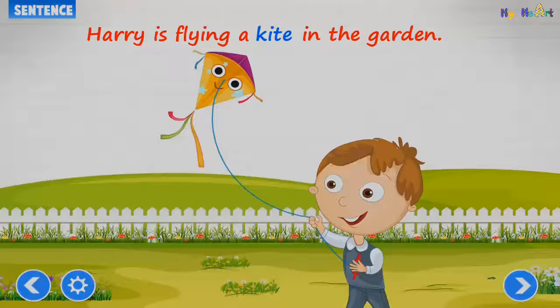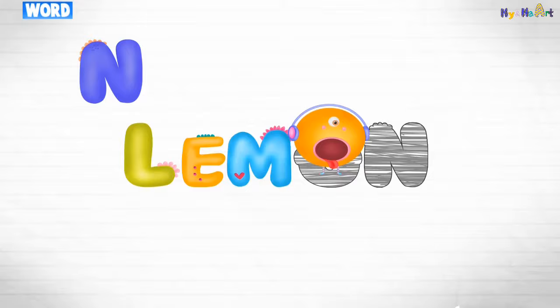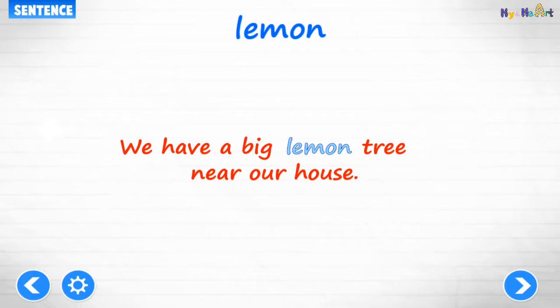Lemon. We have a big lemon tree near our house. Lemon.